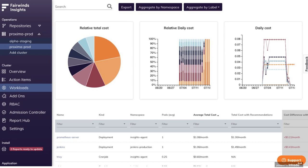But we do have some cost analytics, and we will tell you if something is over-provisioned, which of your workloads are using the vast majority of your spend. We will tell you how to adjust things and how much money that's going to save you over time. In this picture, we have a couple of lightweight workloads. You're going to save 22 cents a month or 43 cents a month, and that's probably not worth changing very much.